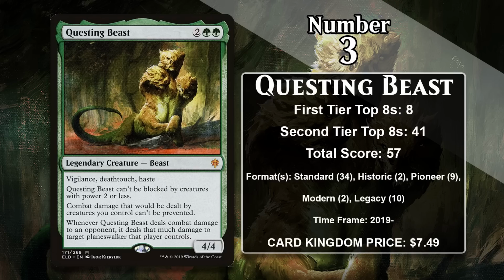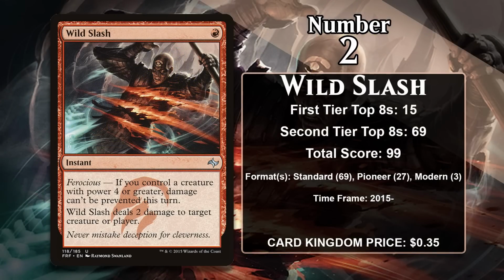If you're up against it, you can't just sit back and let it hit you and try to race, because Vigilance means it will still be able to block. Because it has haste, it can often attack the turn it comes down really effectively, and Deathtouch means that if you want to kill it, you're probably going to have to use a card or 2. Questing Beast has been played in multiple formats, and that's going to continue. At number 2, it is Wild Slash.